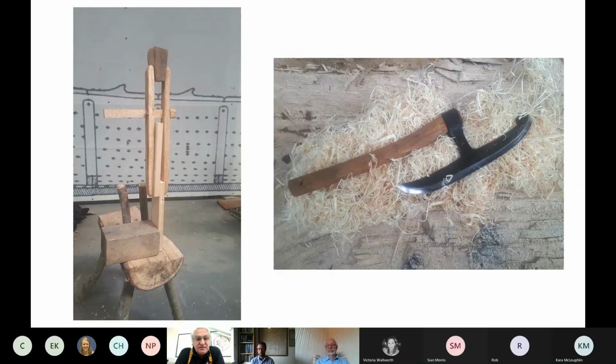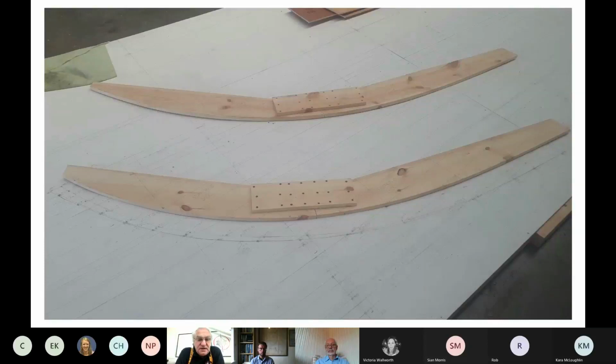Can I have the next slide, please? Thank you. So having lofted the sections, we're then in a position to go to what you'd probably recognise more as a modern tradition of making temporary moulds to keep the shape of the ship while we built it.